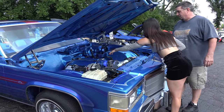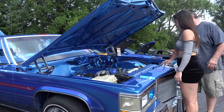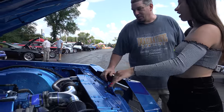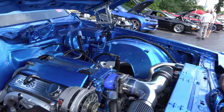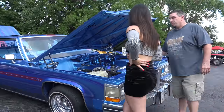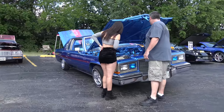What is this? Well, this is the fuel injection. It's not a carburetor, it's fuel injected. What about this part? Just air cleaners for K&N. Do you have to clean this a lot, or does it stay pretty clean? No, you gotta clean it pretty much. It gets dirty. How many times, like a week? Usually once a week or before a car show, I'll clean it up real good. I got some work still to do.